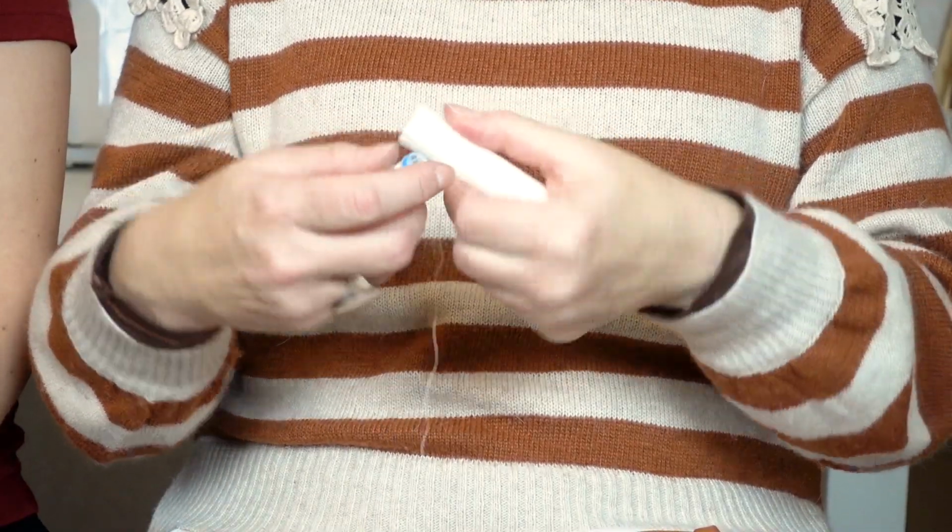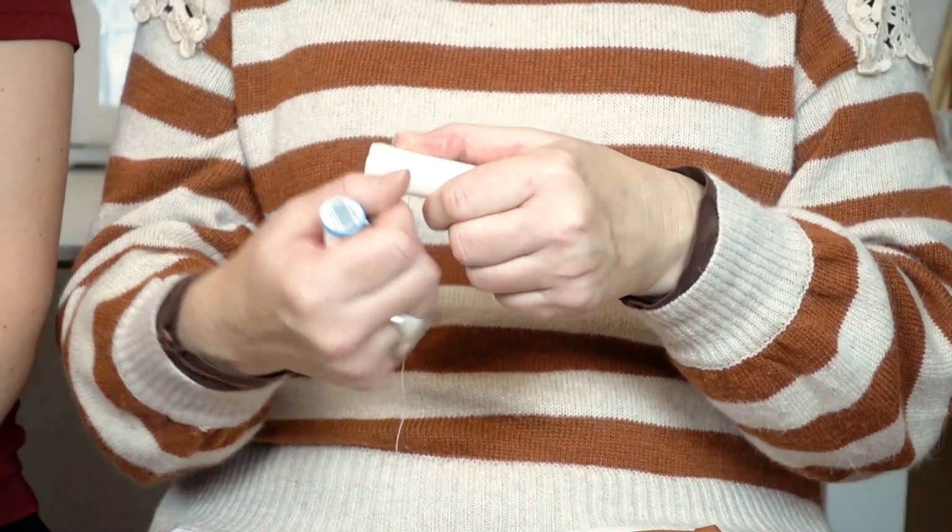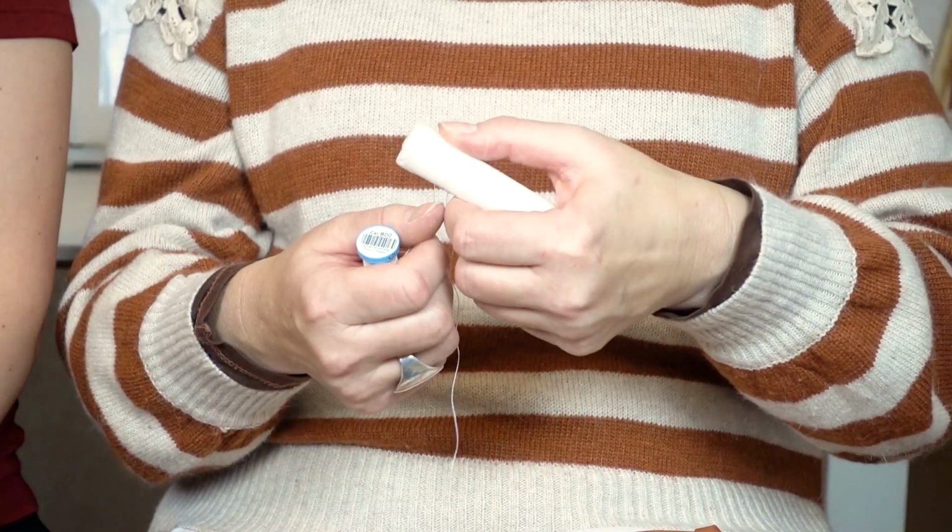You need to have beeswax on your thread when you hand sew. But if you don't have it available, you can actually use a candle too. And you do it like this. You put the thread on it and your thumb on top, and you pull it like that. And now there's a bit of wax on this thread, and you can also iron it to make it melt a little bit and make it even shinier.